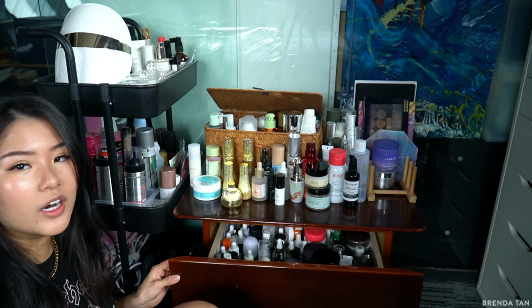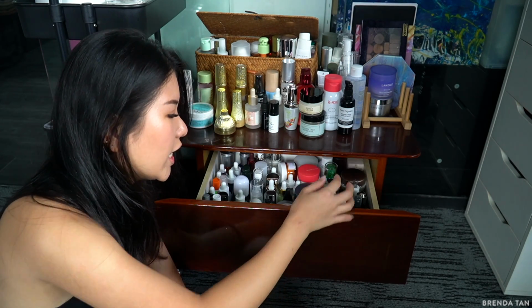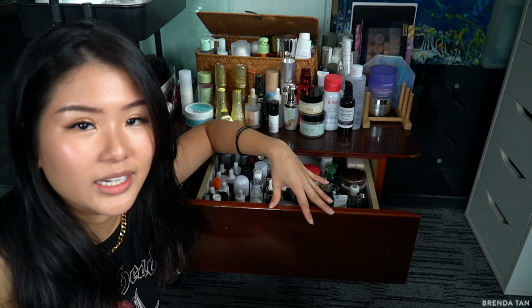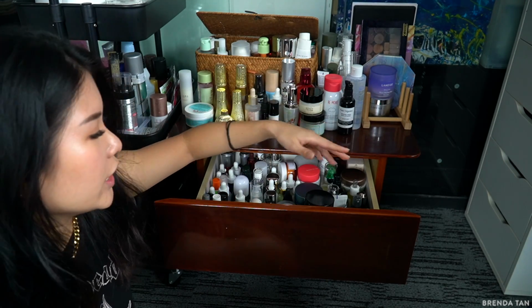So moving on here, let me scooch you down a little bit. Whoa! So right here are the majority of my serums, my moisturizers, my sleeping masks, and also my face oils and stuff. For a normal person, this is a lot and it's really excessive, but for me, I do get a lot of use out of them, seriously. And I do go through rotations, so I'm gonna show y'all my holy grails.